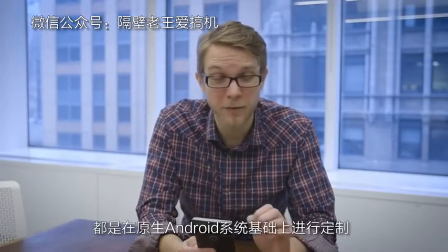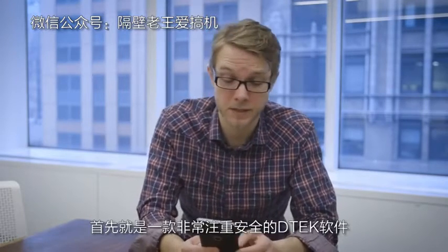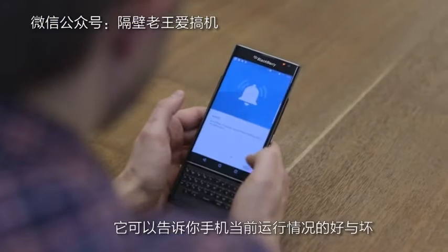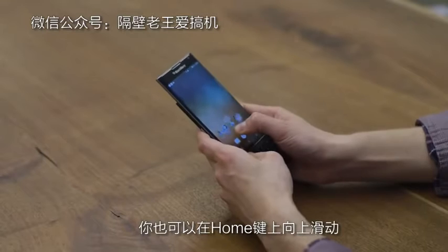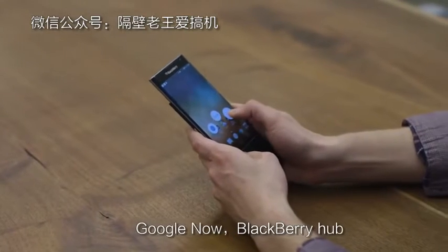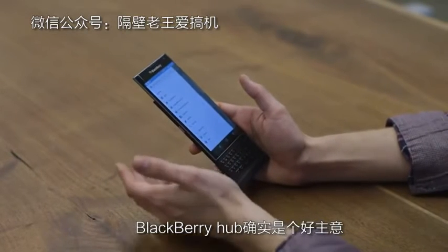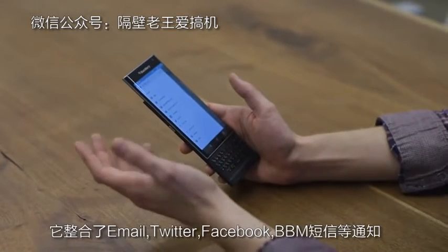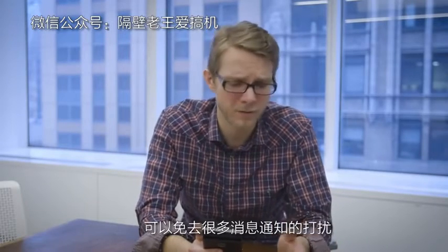And now BlackBerry's added a bunch of software customizations on top of Android, but they're really not that bad. They're actually pretty good. So it's secure. There's a security audit piece of software called Detect, which tells you what is going good and bad with your device. You can also swipe up from the home button to get 3 shortcuts: Google Now, BlackBerry Hub, actually whatever you want. And the BlackBerry Hub itself is like a lot of good ideas. It takes all of your incoming email and tweets and some Facebook stuff and BBM and puts it in one giant bucket, and you can set all kinds of crazy filters to do stuff in it. Really good idea, although it's a little bit too much noise for me.